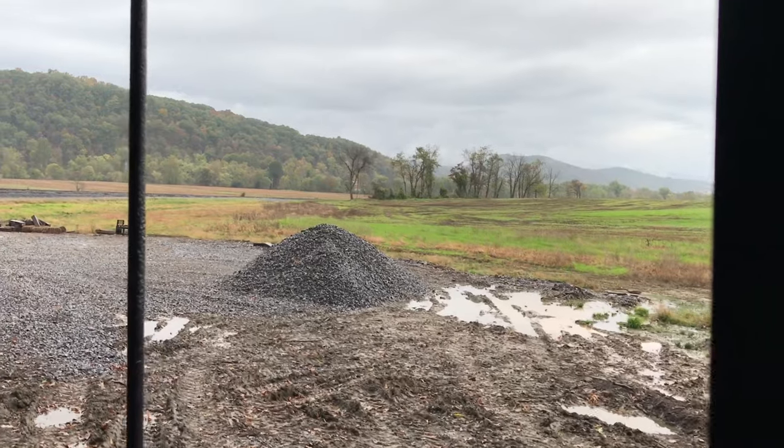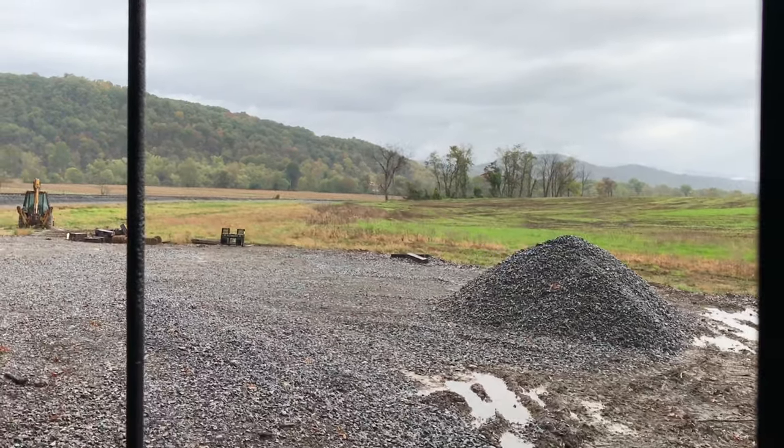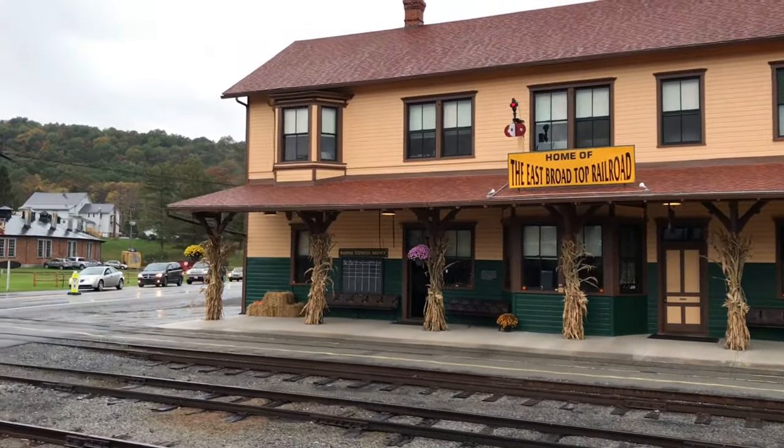Wait, what? That was so quick! It was that quick. We're not quite finished on our return to Rockhill Furnace. The train makes its biggest road crossing, that of Meadow Street in the middle of town.